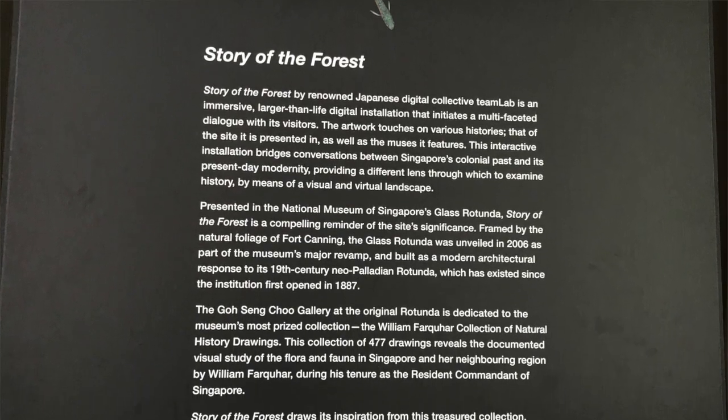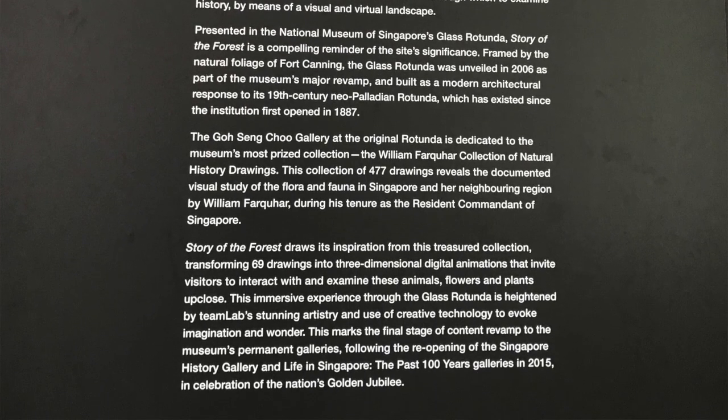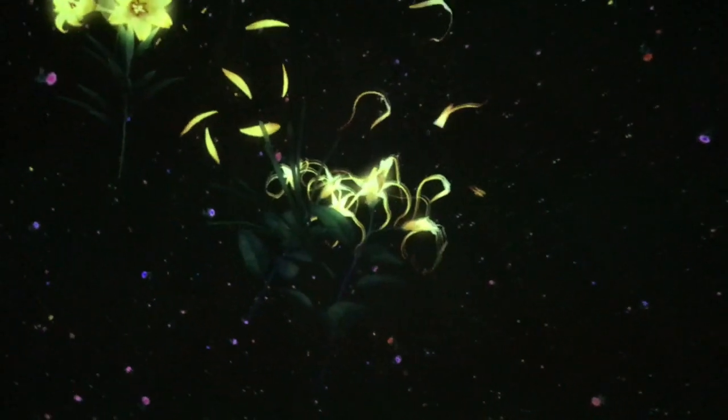They also have something like a story of the forest. It's like a 3D room, but it's all over the walls. So it's like those cinemas, but this is about the story of the forest.